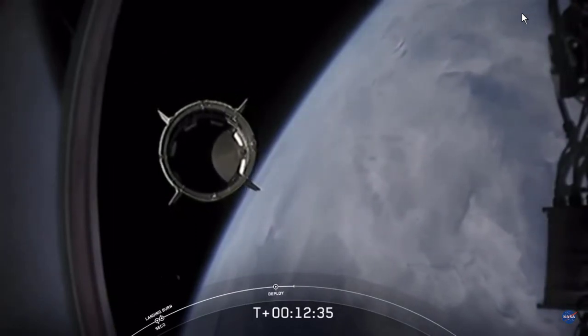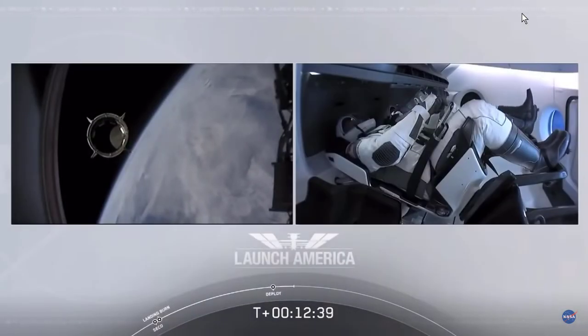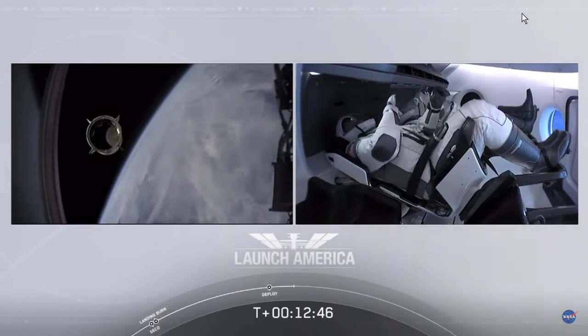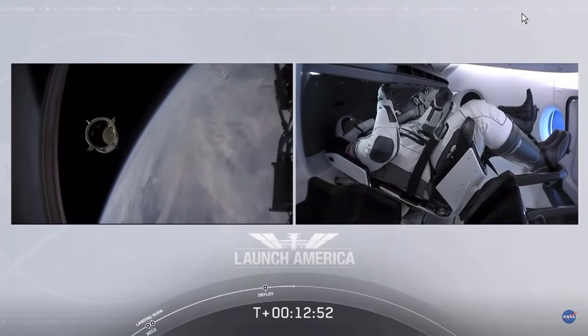We have a few words for you from our Falcon 9 team. Standing by. Dragon, Chief Engineer on Dragon to Ground. Bob, Doug, on behalf of the entire launch team, thanks for flying with Falcon 9 today. We hope you enjoyed the ride and wish you a great mission.